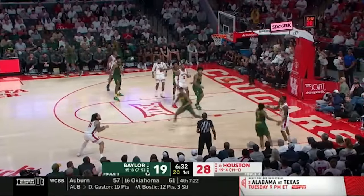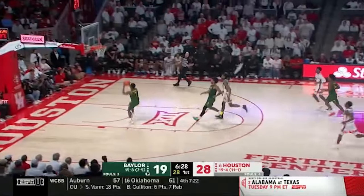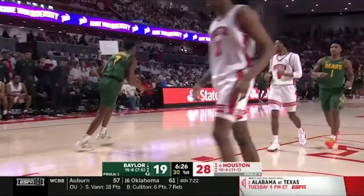Wilson to the corner. Good active hands. Here's Edgecombe. Look out, everybody. Man, he is.